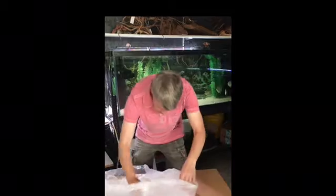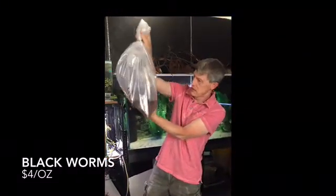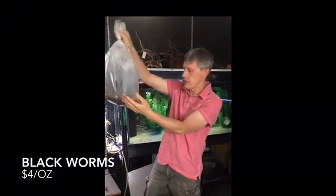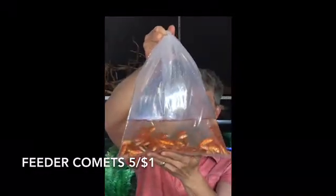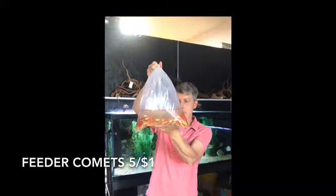Yep, there's those blackworms right there. They're a little juicy today too. But we'll get them cleaned up and ready for you. We still have some left from last week. They're still ready to go. Here's those comet goldfish I told you about. We get those in the pond and ready for you.